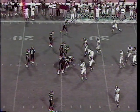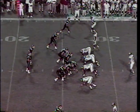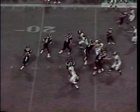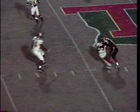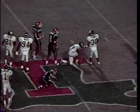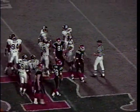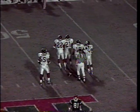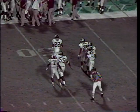30-17 is our score. Texas A&M has the lead over Tech. Tech's got the ball. They will go for it on fourth down at their own 27-yard line. There's the snap. Good protection. Throws high. Intercepted by Webster. Took it away from Daigs. Daigs trying to bring him down and does at the 50. Webster intercepted at the 45-yard line, and then Daigs, the intended receiver, brought him down at the 49-yard line.